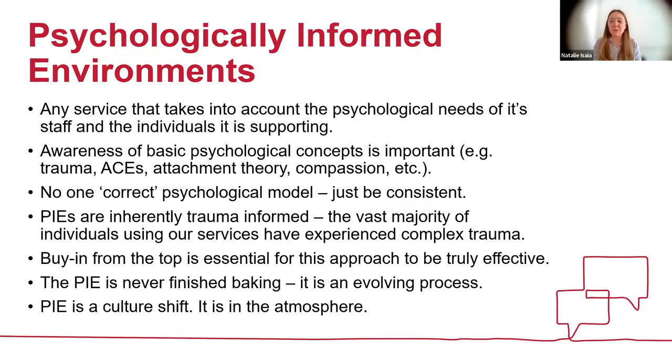So let's start off by having an overview of what a psychologically informed environment is. The definition I usually use for this is that a PI is any service that takes into account the psychological needs of its staff and the individuals it's supporting. One of the myths of PI is that it's all about the individuals using our services, but it's very much about staff as well, and we'll see that as we go through the next few slides and look at the different sections of PI. It's about the whole service.